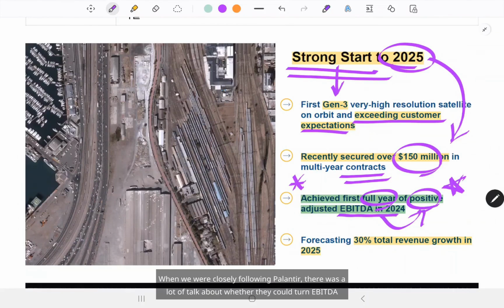When we were closely following Palantir, there was a lot of talk about whether they could turn EBITDA positive, and eventually they did. Not long after, they even achieved true profitability with net income. Watching these guys kind of reminded me of Palantir. I think it would be good to keep that in mind as a reference.